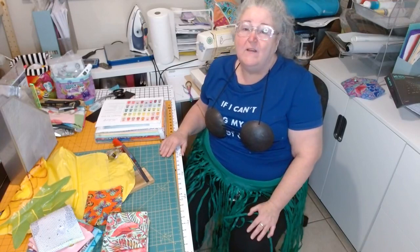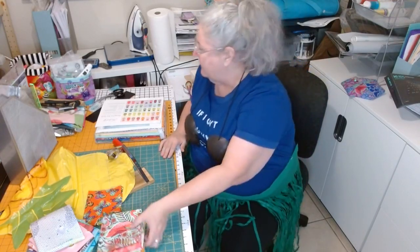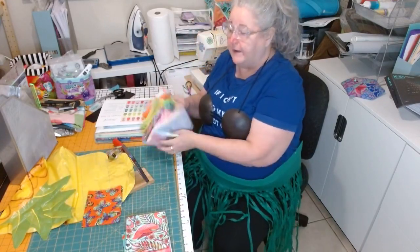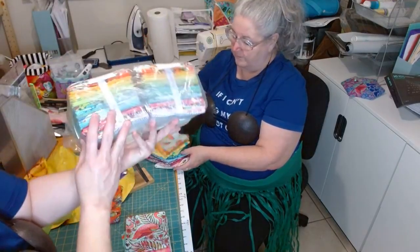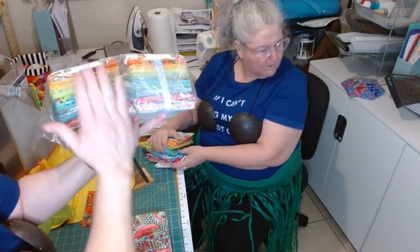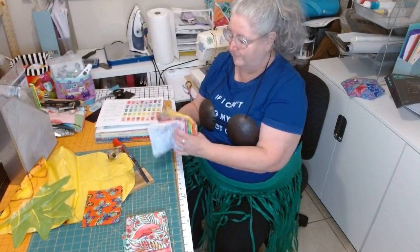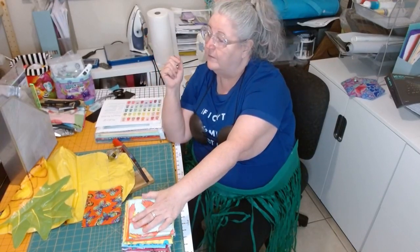Again, we do have the Daydreamer pre-cuts. It comes in a nice little stack. I guess I should have shown it to you before I cut it apart. There's two of them together. We hadn't opened those. There's another one. Where is it? I really don't know. Did somebody claim it already?